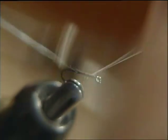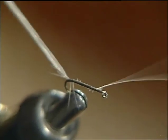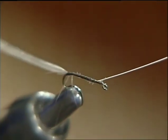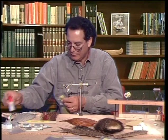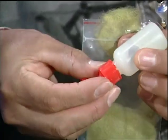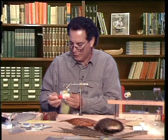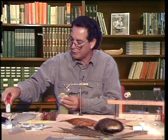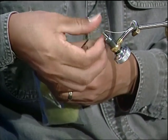There. We go back to the bend and we start the dubbing process. For that, we use a poly dubbing, and again, we will use the floatant as a dubbing agent. Put a little dab on your fingers until you see the shiny part, and dab away.